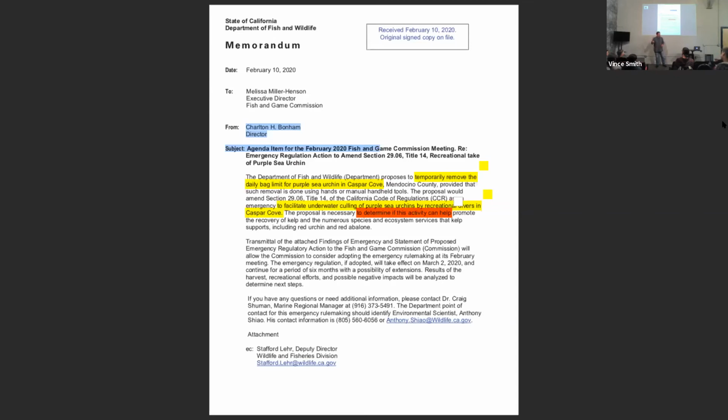Smashing kills pretty good. Even if you just poke a hole in an urchin shell, it'll die. The little microbes will get in there and eat it. They're very susceptible to disease, so any little damage to a shell does kill it. The reason people crush them is so that you can see where you've worked.